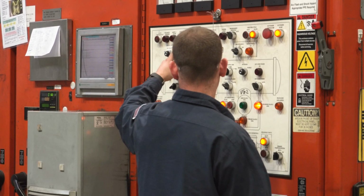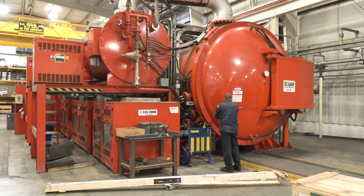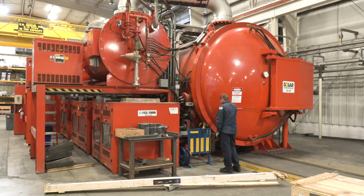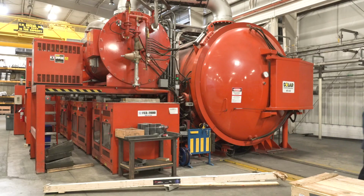And we see various things coming off of titanium, like hydrogen. Hydrogen makes titanium very, very brittle. So we're very good at taking hydrogen out to keep titanium ductile for its use.